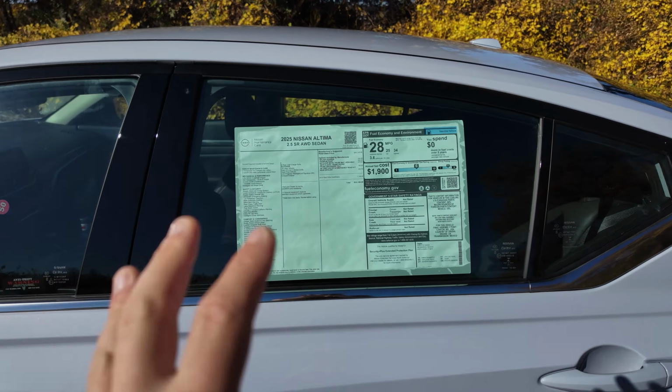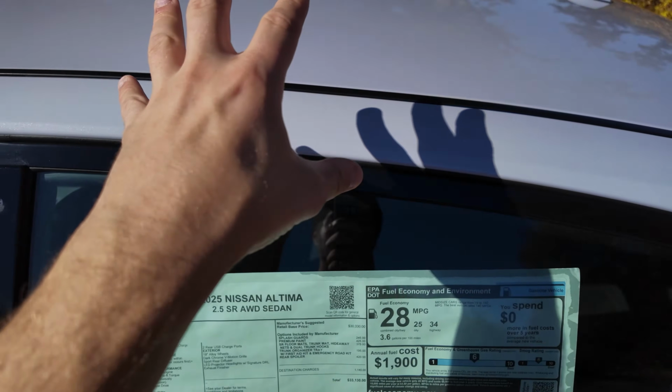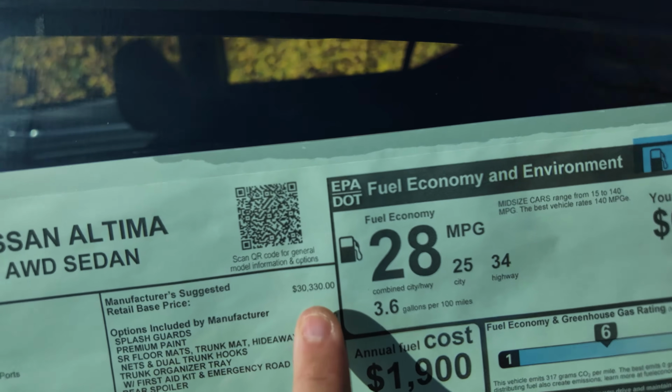This specific vehicle I have right in front of me is $33,000 after destination fee and some options. The options are the paint, the rear spoiler, the floor mats, but base, this vehicle is $30,000.